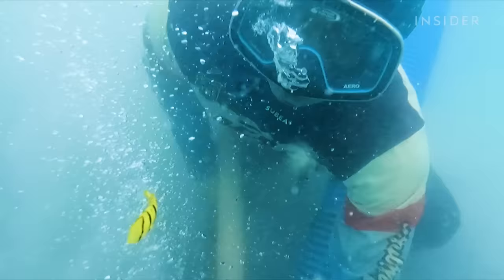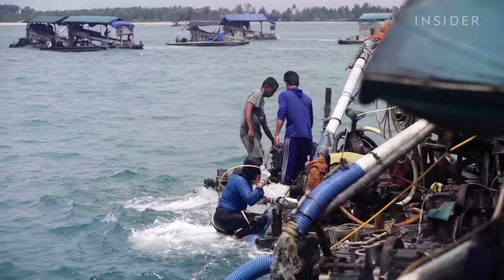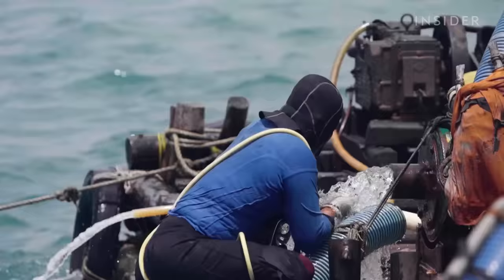Joko worries for his life too. At the bottom of the sea, the pressure is more than two times what it is on the ground. And surfacing too fast has damaged Joko's hearing. Since safety is so expensive, sometimes accidents happen.